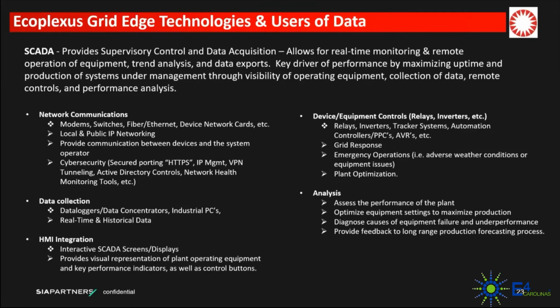But essentially, you've got to have a good set of data loggers, data concentrators, industrial PC servers, and things there, to make sure that we can collect that data and be able to interrogate that data and provide a good amount of information to key stakeholders there. Another part of our SCADA system is the HMI integration.